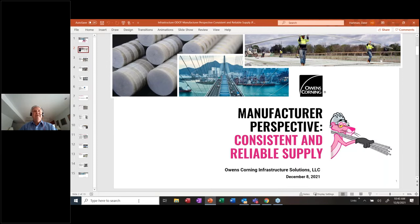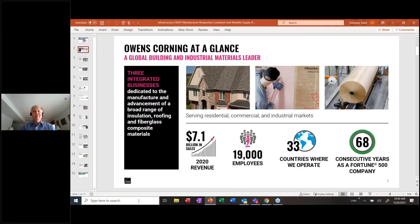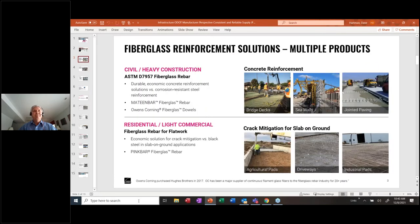Owens Corning is a global building and industrial materials leader. We're headquartered in Toledo, Ohio, and we are global with 19,000 employees in 33 countries. We have three integrated businesses serving residential, commercial, and industrial markets. And our focus is looking at this in the transportation structures with several different products. The fiberglass reinforcement solutions for civil or heavy construction, as Tim mentioned, meet the ASTM D7957 GFRP material specification. And this ensures that we have a durable solution.